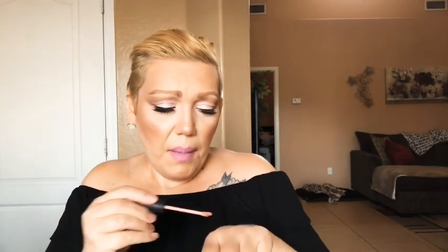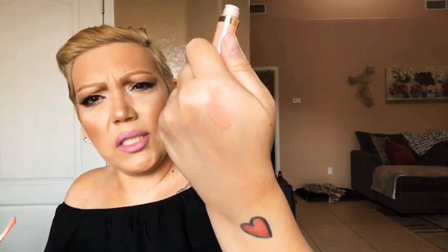Now, this shade is in Pillow Talk. Now, I love me a nude, but honey, I thought, oh, this is going to dry down and be the perfect nudie peach. Oh, it dried down all right, and it made my lips look like a butthole. It did. This is the driest formula that I have ever tried.